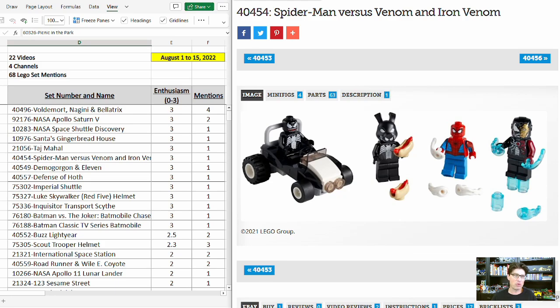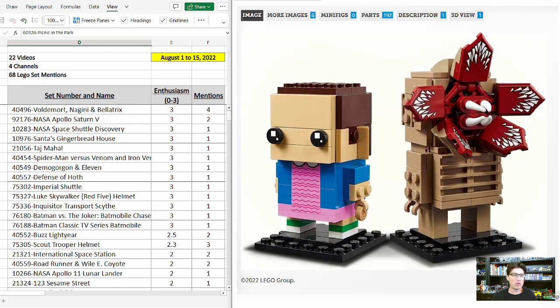1 mention with a score of 3. Another Brickheadz, Demogorgon and 11. Talked about this a number of times in the past, should do extremely well. Not many Stranger Things sets yet, and that show continues to be very popular and continues to get more seasons, so should do very well.